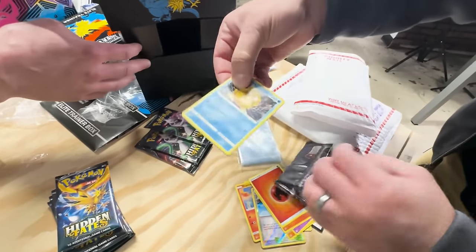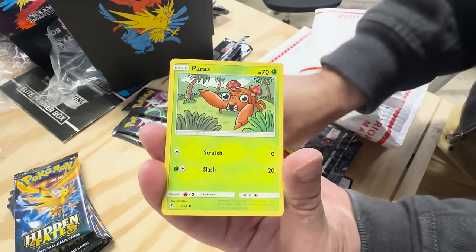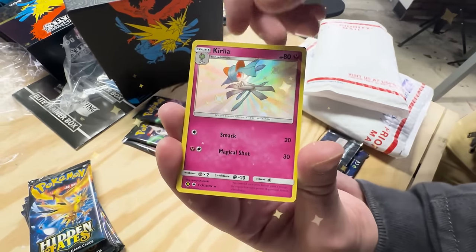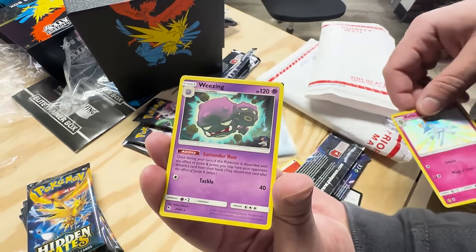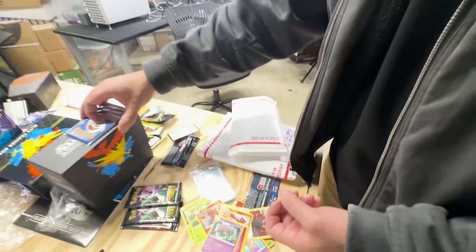Pack two. Artwork. We got the Psyduck. Come on. Put in the comment section who you want to win this thing. Who do you want to wear the Charmeleon outfit, actually? Shiny Kirlia. It's guaranteed. Shiny Kirlia, okay. Kirlia going in. Put it in the pile. Pretty crazy. Let's keep it going. Three more packs.